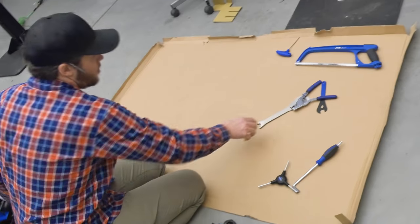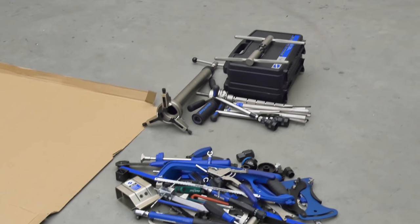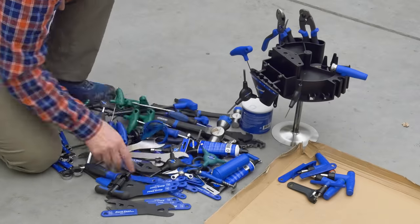Second order tools are ones that you need at hand. They're not going to be quite as important as the first order. And then third order, some proprietary tools that you still need quick access to, but not quite as important as the first order tools.